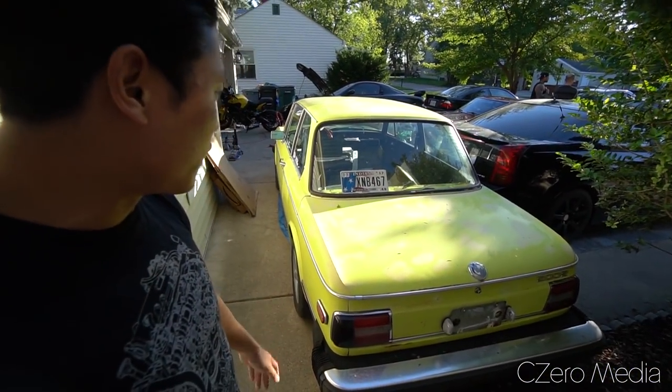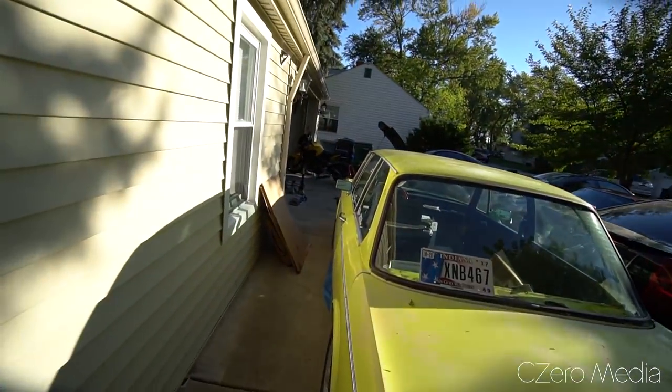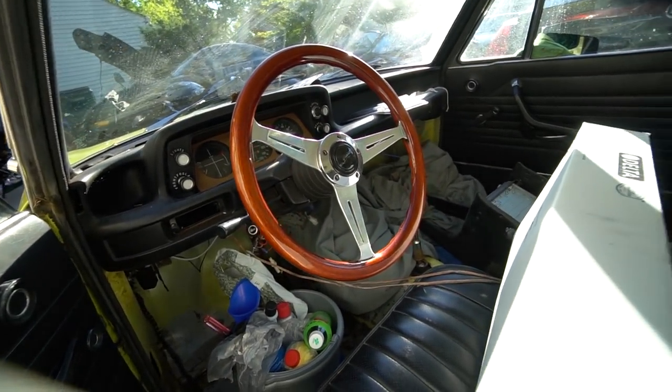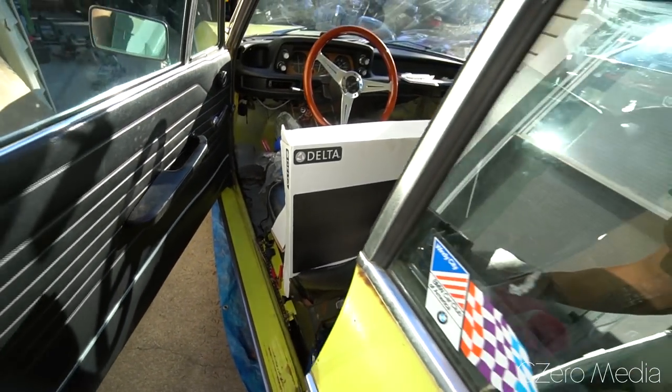So it starts up, runs fine, except it needs some love on the exterior and interior. Yeah, it's a little dirty right now, but it starts, runs, just needs to be cleaned up.